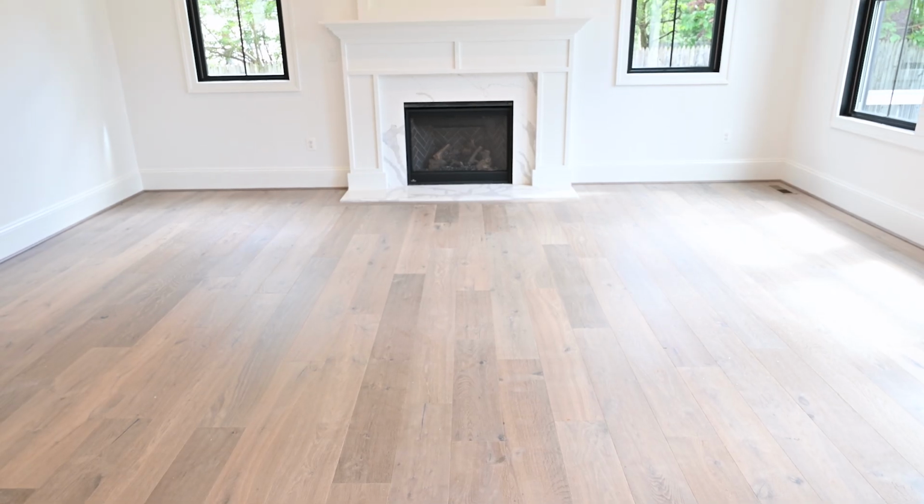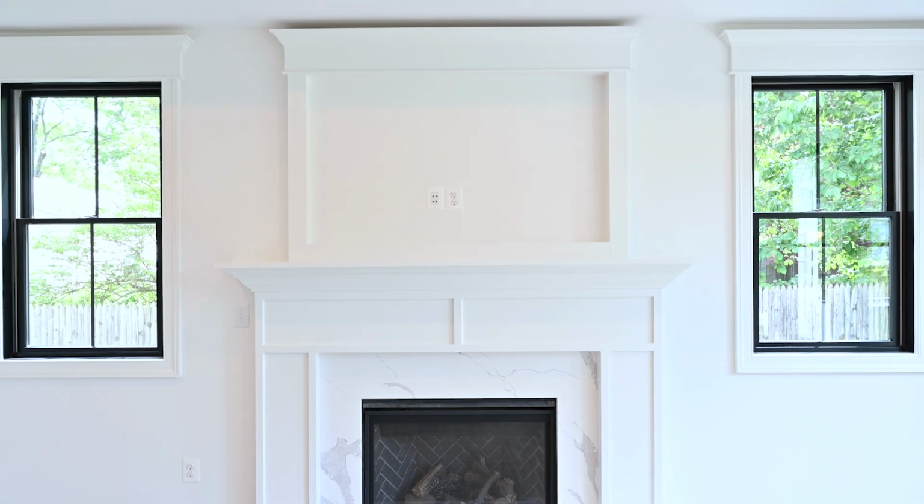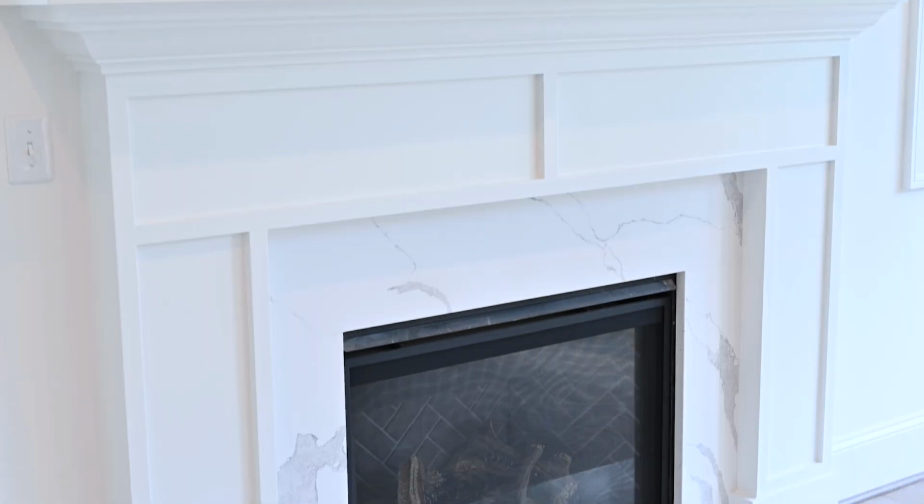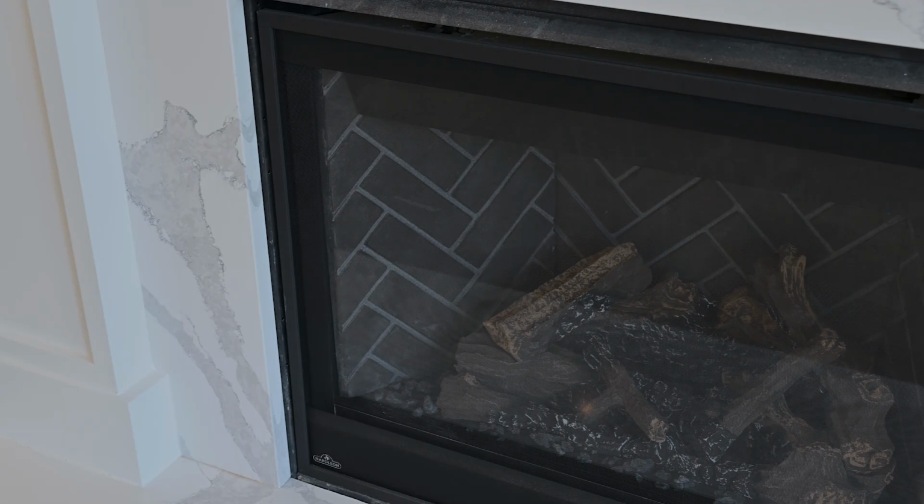Hey guys, we're back at our Elm Street project, and the house is about to go for inspection. So I wanted to bring you guys back into the house one more time so we can take a look at some of the finishes that are now being exposed, like our hardwood wide plank wood floors. Now we can see our hearth a little better, our custom mantle that we designed. You will be able to see that we have reintroduced the quartz that we put on the surround into the kitchen in just a second.